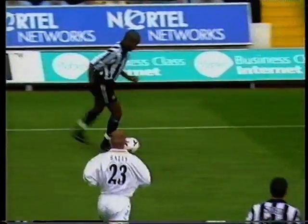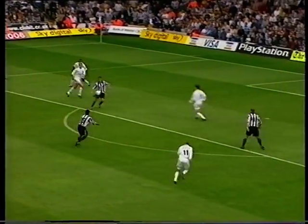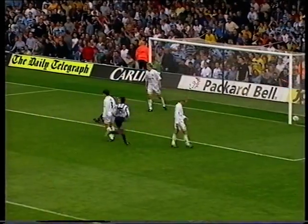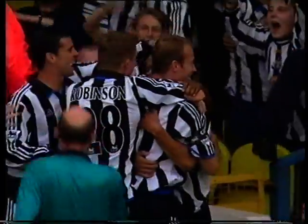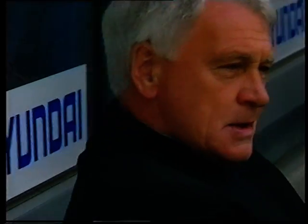This is Domi. Dyer trying to bring it down. He's got a second crack at it. Shearer! He doesn't miss those, Alan Shearer. It's 2-2. And Newcastle are rewarded. 2-0 down, and very much on the back foot. But Bobby Robson's new Newcastle spirit in evidence here.